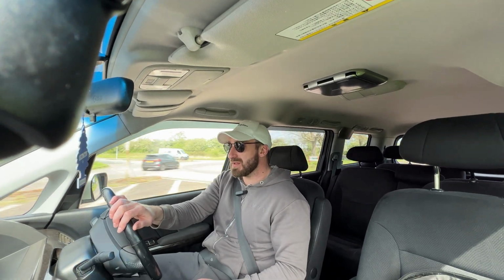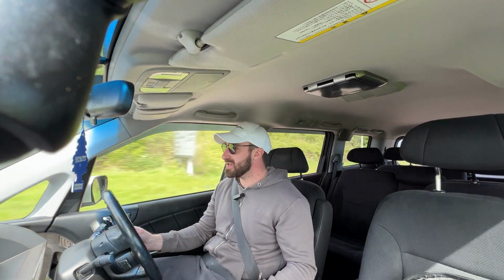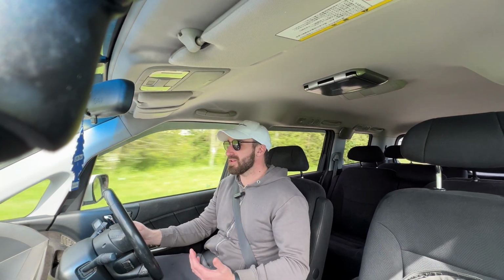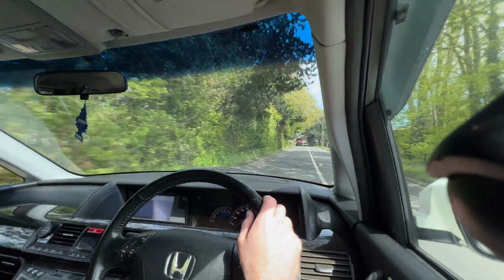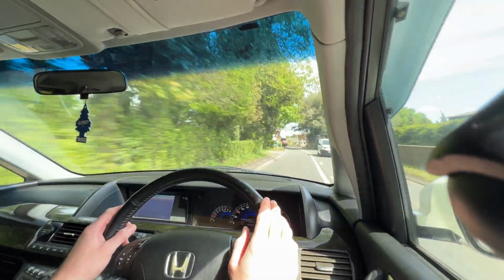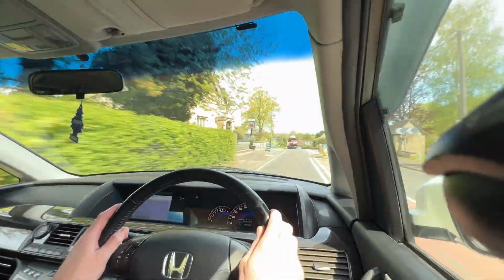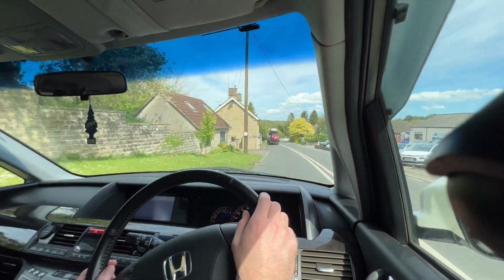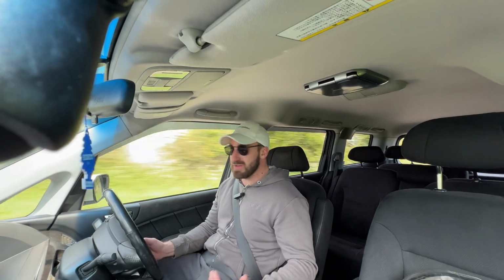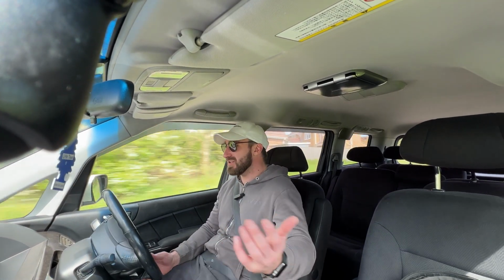You have just got to be aware that they are big old things. And this is 2009 engine and transmission technology, so they are thirsty. There's no 8 or 9 speed dual clutch transmissions in these bad boys, but they are reliable, they are easy to drive, and I really, really like that. I'd have no problem jumping in this and heading off to France or Germany or whatever. You could whip the lads in and go for a session abroad, couldn't you?